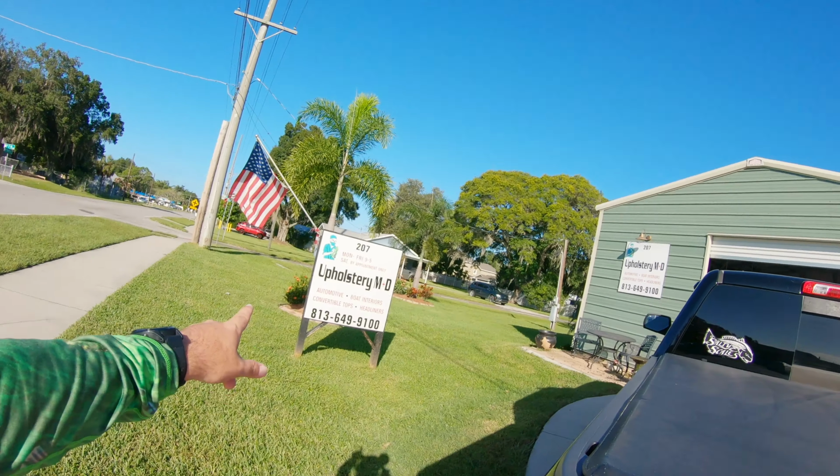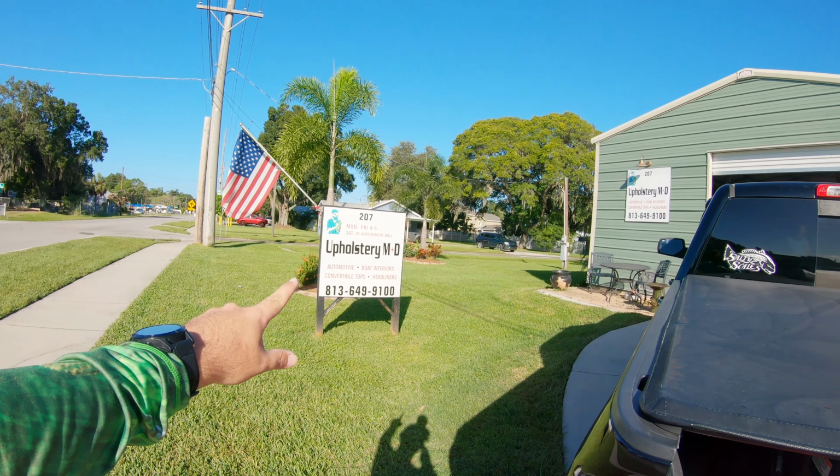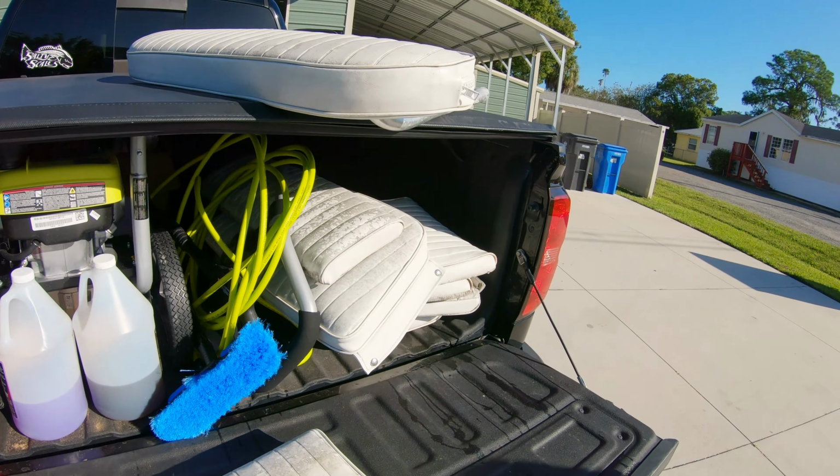Let's go. Upholstery MD, right here off Shell Point. Here's some of my seat cushions. I know I didn't get to show you guys that much the other day.